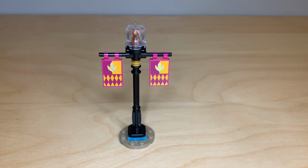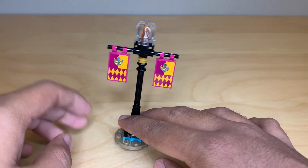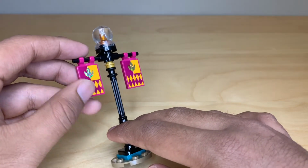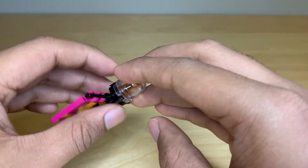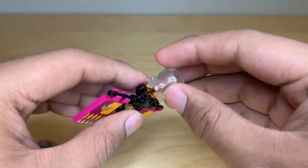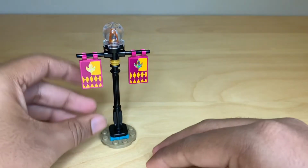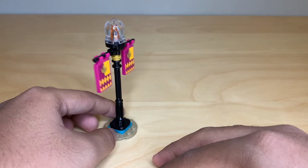And the last side build is this little lamppost, which I really like. The lamppost piece has also been around for quite a long time, but there are glittery stickers on these flags, which is really nice. And then up top, it's got one of these crystal ball pieces. That's what I call them. And there's supposed to be a candle inside so that it's making a lamp. So again, for such a small thing that uses barely any pieces, it's a nice addition to the set.